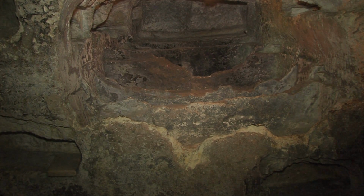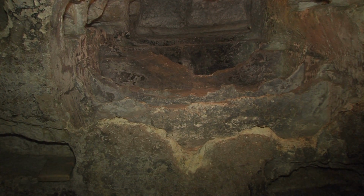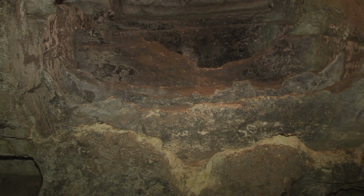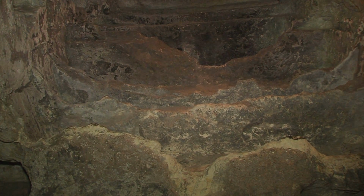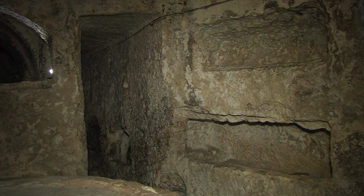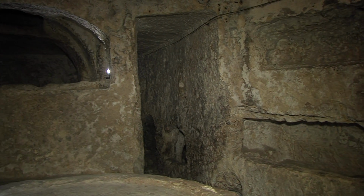The first choice would be that of choosing a location. Roman law forbade burial within the city limits. Tombs and catacombs were always located outside the city walls. Rich families had their own private catacombs, with the option of being buried in public ones if they chose to.